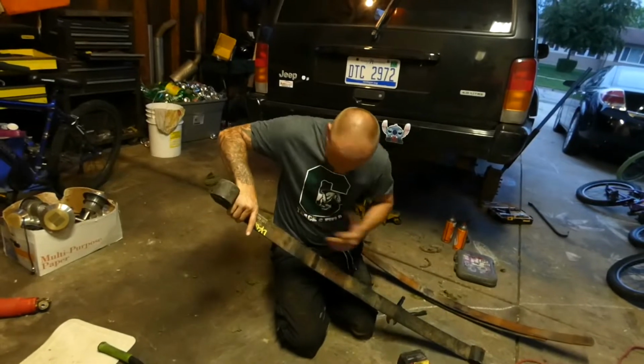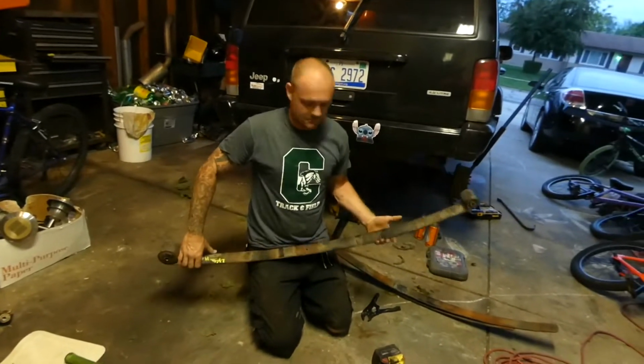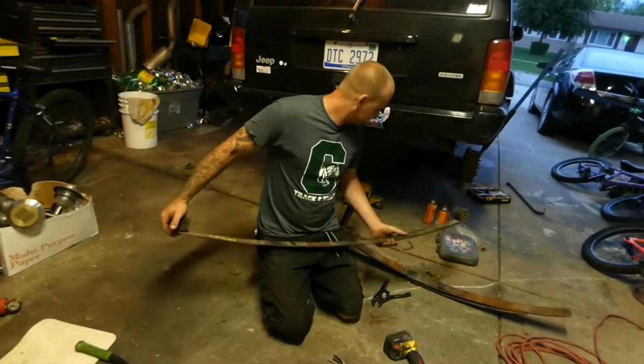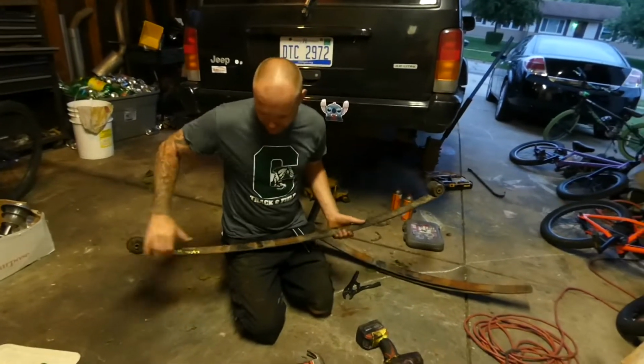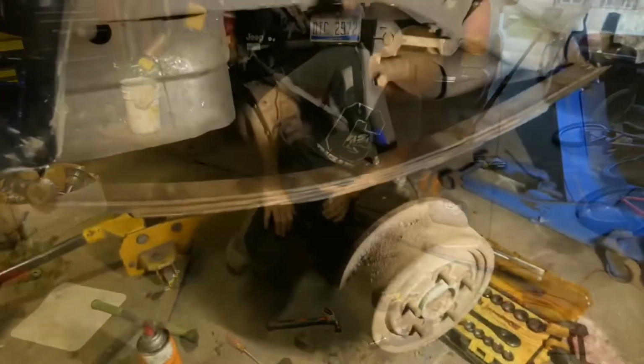It's still got the sticker. They were both replaced on that Jeep at the junkyard. So I'm confident that, you know, this will work good. It won't break. So yeah, I'm just gonna get these put in.